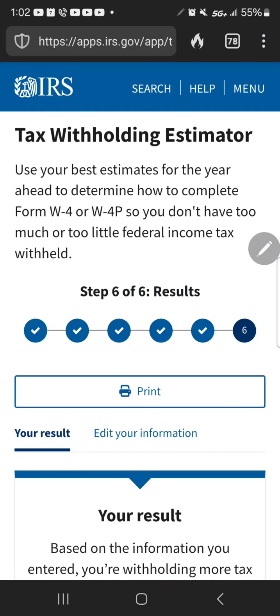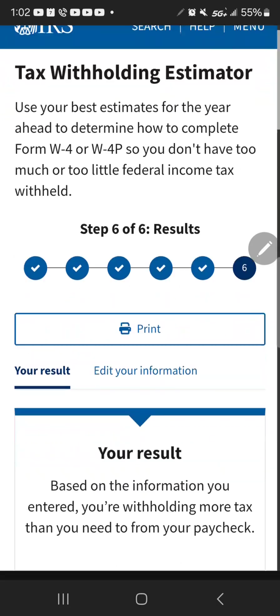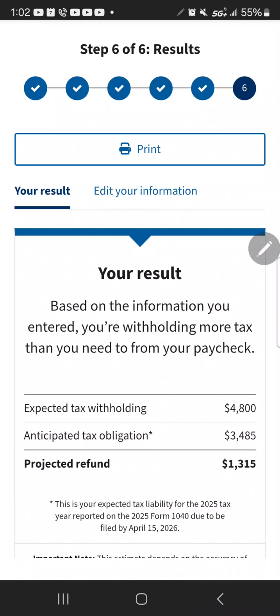And right here is where they show the results. Right here it says, based on the information you entered, you're withholding more tax than you need to from your paycheck. The projected refund for this person is $1,300, which means that they overpaid $1,300, or will overpay if nothing else changes. If they continue to do what they're doing, they will pay $4,800 throughout the year. However, they're only obligated, quote unquote, to pay $3,485. So their refund is going to be $1,300.